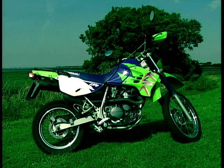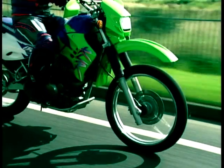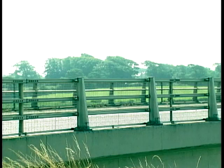The KLR has been around now for 15 years, so there's no doubting its popularity. This bike is a year 2000 model and has covered just 2,000 very clean miles. A new one would actually cost you a touch over £4,000, but in a used bike showroom, a bike of this age and in this condition should cost you around £2,800.